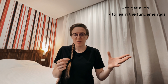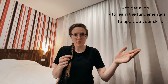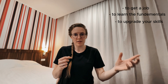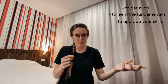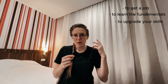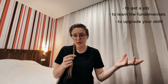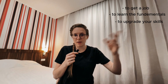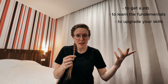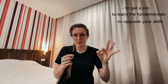Next point is to upgrade your skills. I personally feel like there's a huge upgrade for people who have passed it and people who haven't. Just the fundamentals part itself, there's a lot to learn and know about, and if you haven't used it in projects, which a lot of the time you won't, every project has their own way they do things, so you may not be doing it in the right way or the industry standard way. Yeah, it's a good way to upgrade your skills, especially if you have 0 skills.